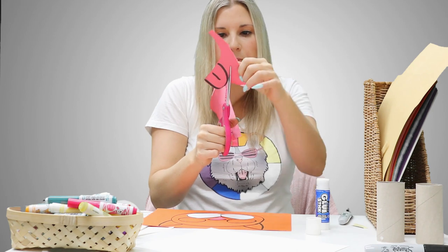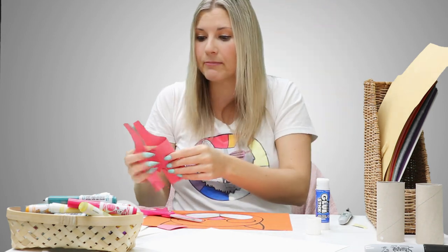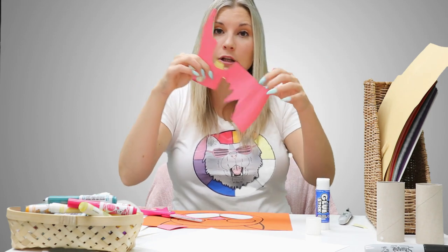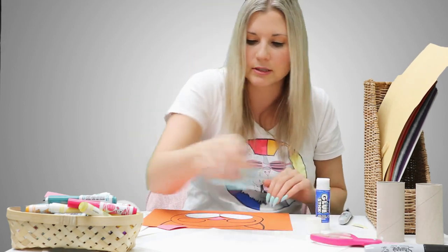See, I just keep my scraps and look at how many different things I can cut out of this. And this is still good. I'm going to keep that. This is too small. I don't think I can use this scrap paper, so I can recycle this. But this piece, look, it has lots of paper left, so I can keep using it till it's all gone or too small to use.